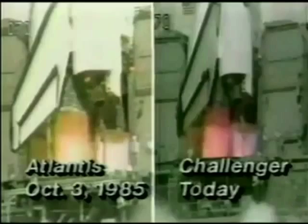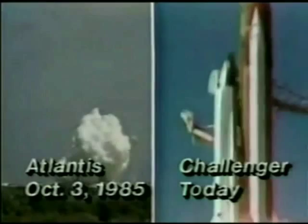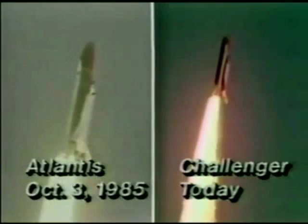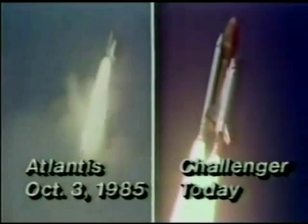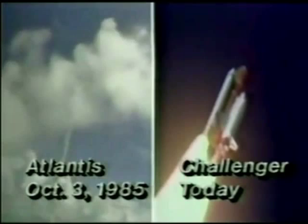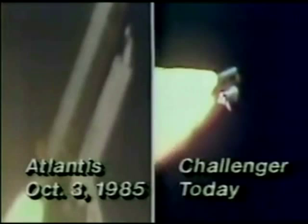Engine start, 4, 3, 2, 1, and liftoff of the 25th space shuttle mission, and it has cleared the tower. Roll program confirmed. Challenger now heading downrange. Engines beginning throttling down now at 94%. Normal throttles for most of the flight, 104%. We'll throttle down to 65% shortly. Engines at 65%, three engines running normally, three good fuel cells, three good APUs.